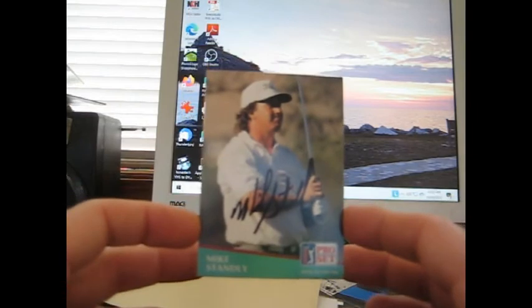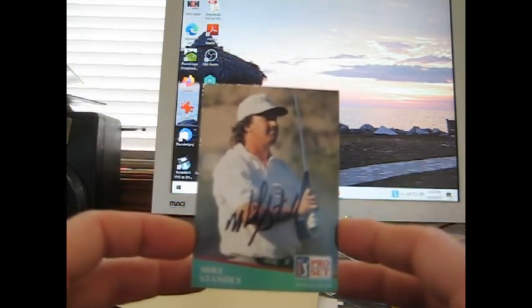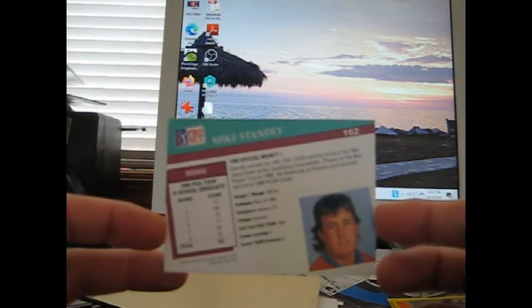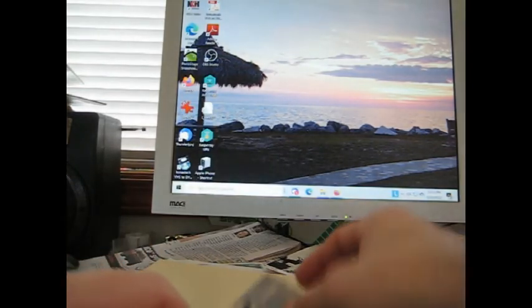So we got out of North Houston, Texas, golf card of Mike Stanley. I'm not sure if that's the only one he had, but that's the only one I needed. So one more towards my list here. I'm still missing like 275 or more cards for my golf set. It's going to take me forever to get that completed, but there's one more towards the list, and that's all I have for you.